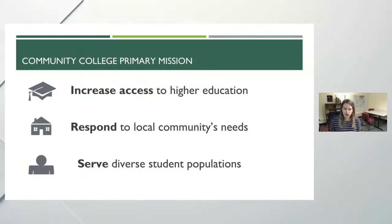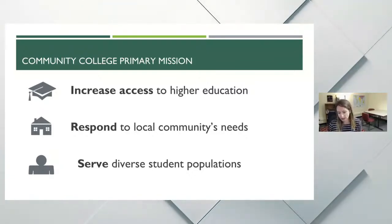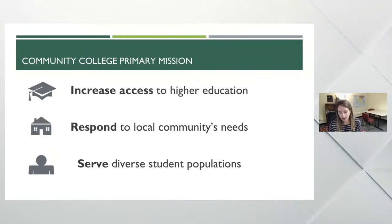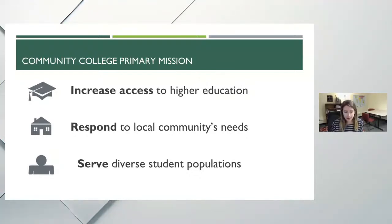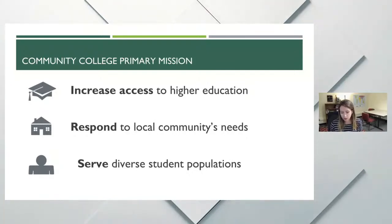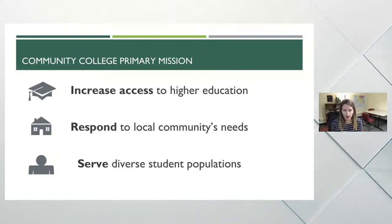So some primary missions of the community college. Number one is to increase access to higher education, like we mentioned. Community colleges have open enrollment. There is a lower barrier to entry for university at community college. It's less costly most of the time. And it's not only for students who performed extraordinarily well in high school. It's lowering that barrier to entry and making university study more accessible to everyone.